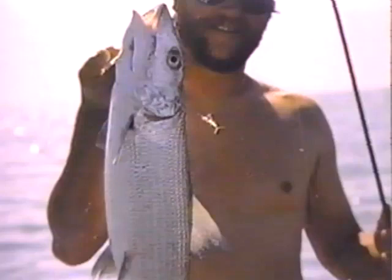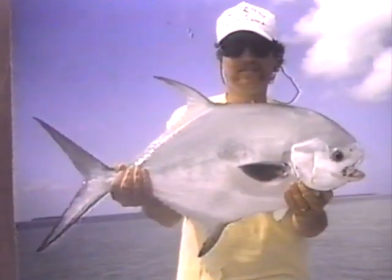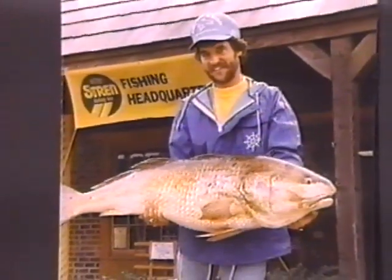I've been fishing for about 35 years. I enjoy fishing other places in Florida and the Bahamas, it's great, I love it, but I always enjoy coming back home and fishing around here. Just a tremendous variety.